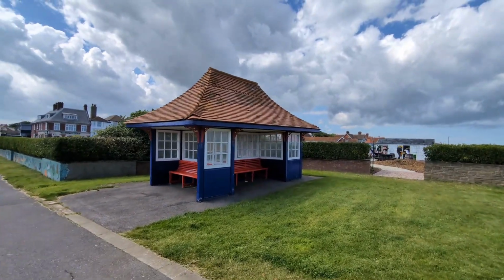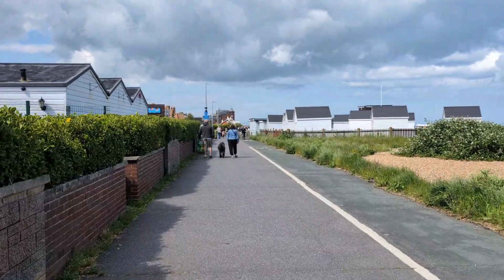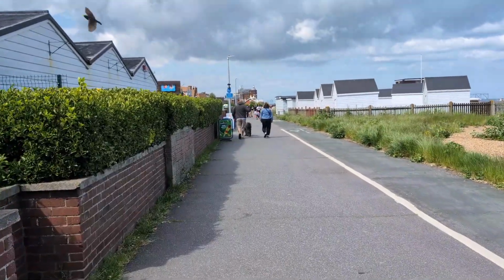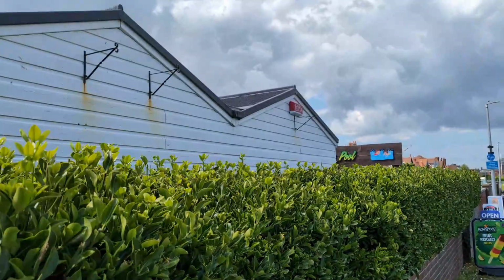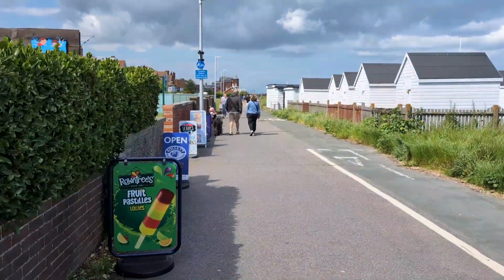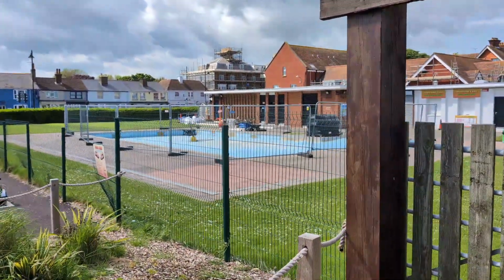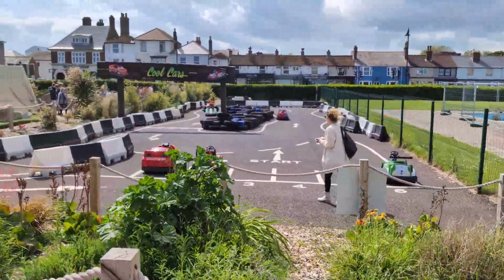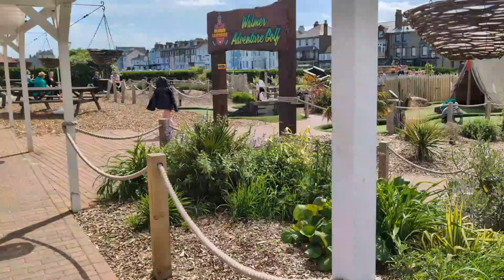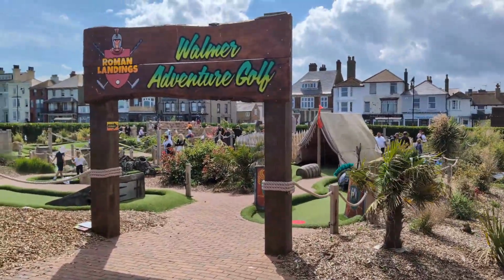I call this a sloping shelter. All right, we're just coming up to the paddling pool and Walmer Adventure Golf Place, which I think only opened last year. It's just here on my left-hand side behind those white hut things. I'll just pop inside, I'll give you a quick look. Yeah, the paddling pool's just over there. They're doing some sort of repairs at the moment. They've got these little car things for kids. You've got crazy golf and everything in here.